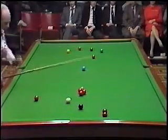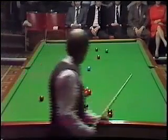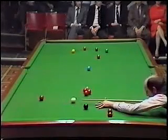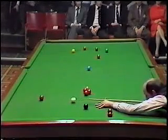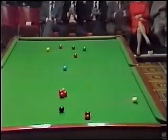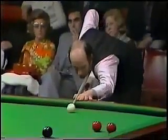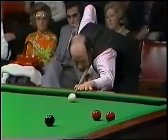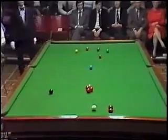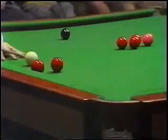Completely undecided what to do here. It looks to me as though he's attempting the double, red across the table into the middle. It's a great shot. 8. He's nicely on the black, and there are 2 reds, as you see. Oh! 8. And now there's a let off and a chance for Alex Higgins to come back into the picture. 31, Graham Miles, 12.